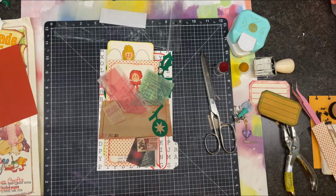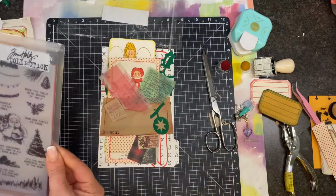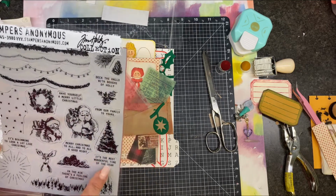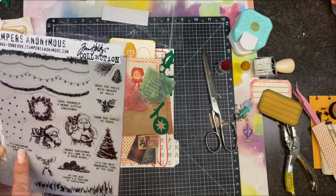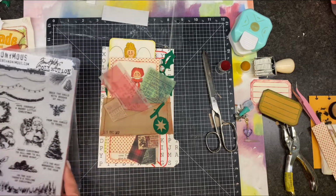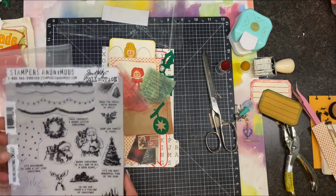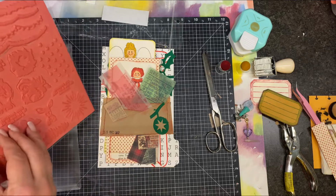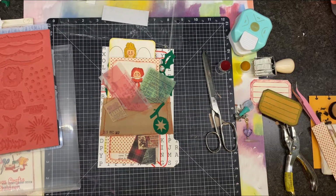Now, bird is the word. What are we going to use here? Oh, you know what? Since we got stamps and I got these Tim Holtz, let's see if there's an appropriate one. We got Deck the Halls. We've got It's the Most Wonderful Time of the Year. Merry Christmas to all. It's Beginning to Look a Lot Like Christmas. Which one shall we use? We'll use It's the Most Wonderful Time of the Year. Have we used everything? Handmade, garland, and words. Yes, we are good.